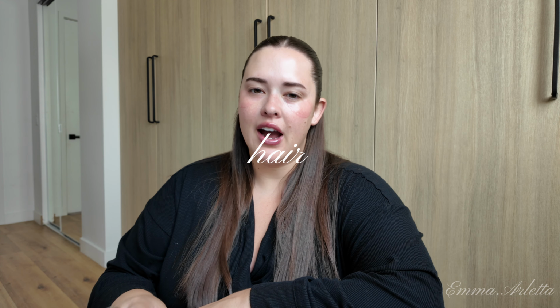Okay, last category of the shower is hair. For hygiene, I feel like the most important part of your hair routine is that initial wash, getting onto your scalp and getting all of those built-up products out. For example, right now I have my hair slicked back. I have a hair mask in there, a hair oil, and hairspray. My hair gets a lot of product in throughout the week. If you're the same way, it's so important to keep your scalp healthy, and you do that by using a pre-shampoo product.